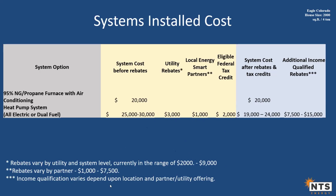The partner rebates vary a lot. So you're pretty much close on here. The heat pumps range from a bit more to a bit less. These numbers could be bigger. They could be a lot less. And then you've got annual income qualified rebates, which could be a lot more. So depending on where you are and who you're with, I'd say the range is from a little bit more to significant.